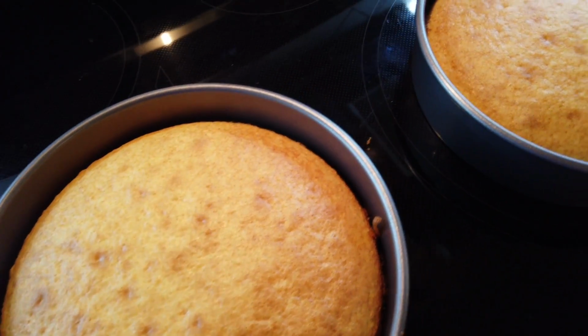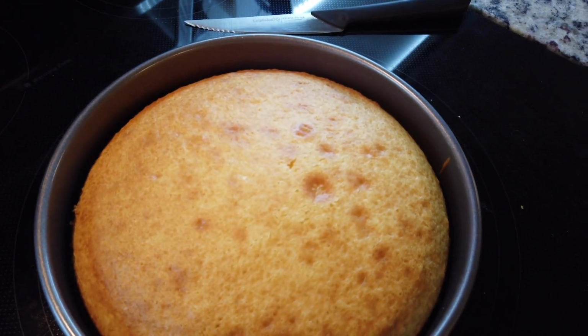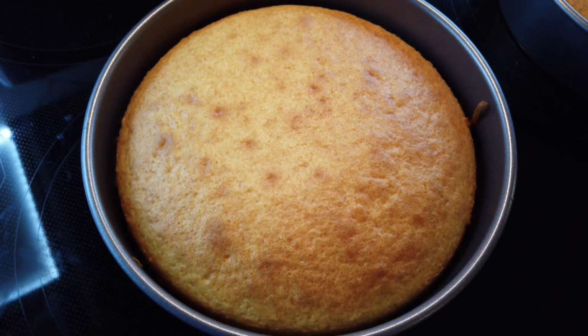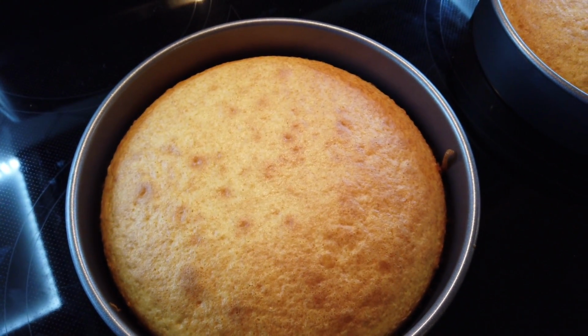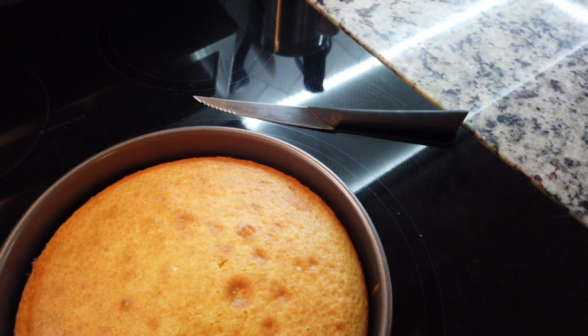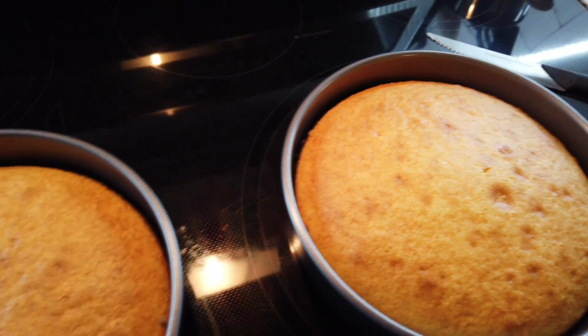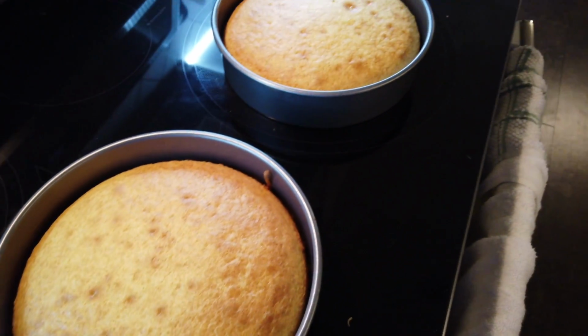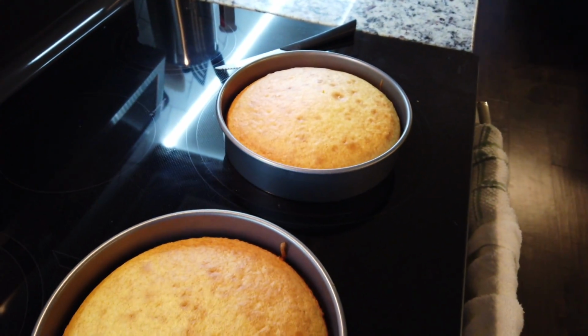All right, so just pulled them out of the oven. Realized about halfway through cooking that I totally had a lapse in judgment and did not spray the pans prior to putting the batter in. So we will see how challenging it is to pull them out of the pans. But so far I think they're looking pretty good.